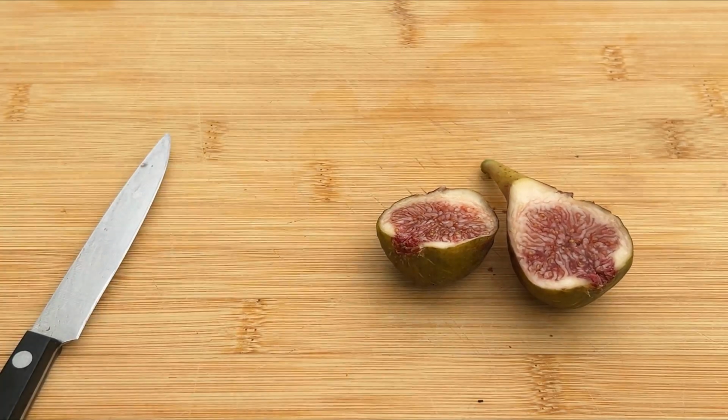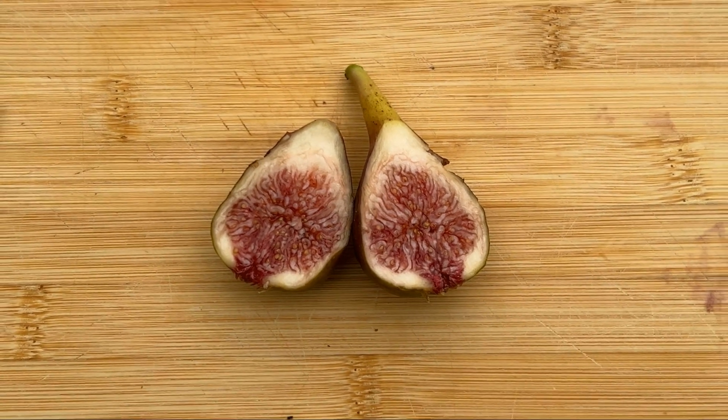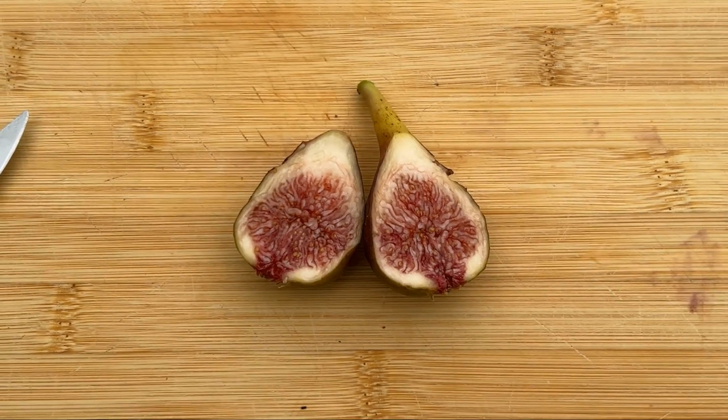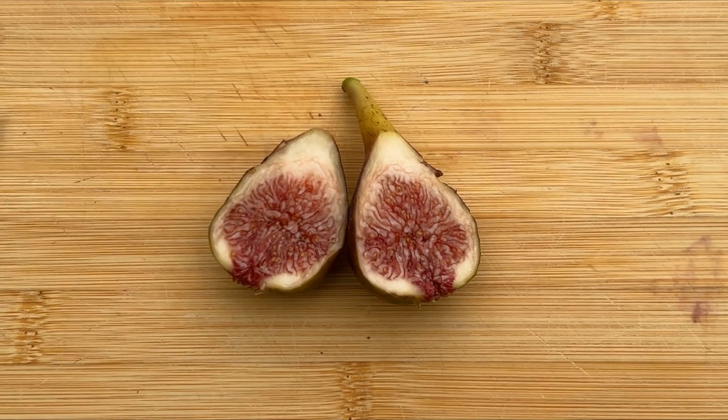Yeah, that looks good. This is LSU Tiger. It's an early to mid-season fig for us. And I haven't tasted this one yet, but I'm pretty sure it's got kind of a berry flavor to it.